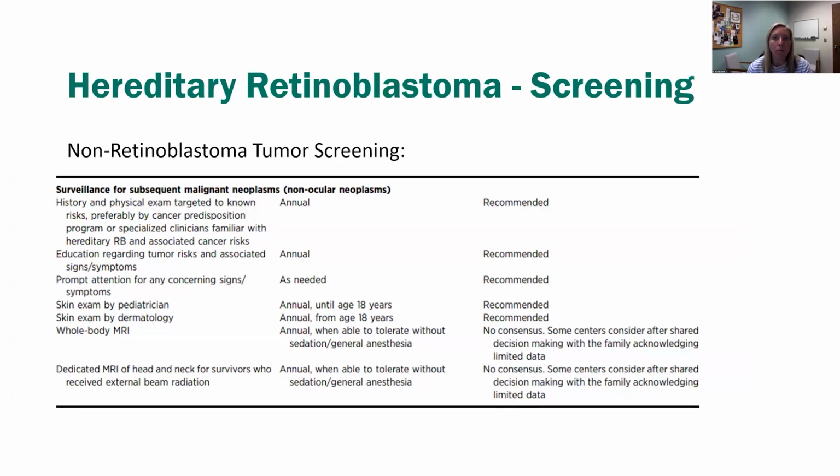Skin exams by both pediatricians and dermatologists to help identify at-risk skin lesions can be helpful. And we recommend having patients establish with a dermatologist as they're reaching the age where their parents are not bathing them every day to be able to notice changing or new skin lesions.